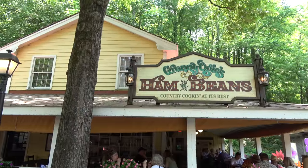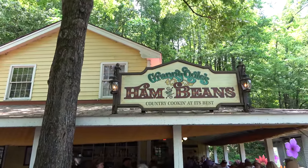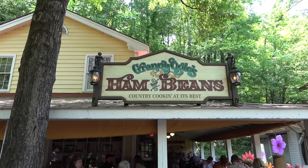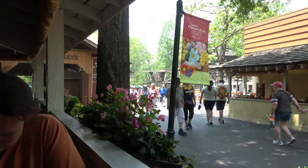Dollywood's a park that is known for its food selection, and something Molly and I have never done is eat at one of the full-service waiter restaurants. We're going to do that for the first time today here at Granny Ogle's Ham and Beans. We have sat down at our table, which is great for people watching. Also, we'll be able to hear the show as that starts in a little bit.